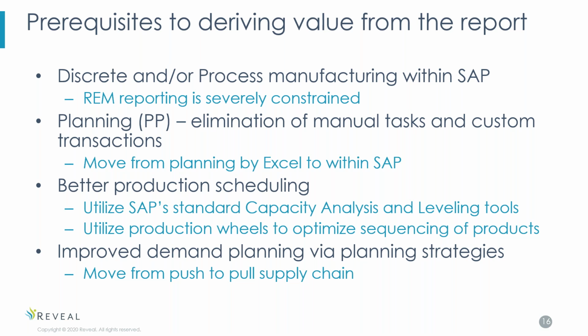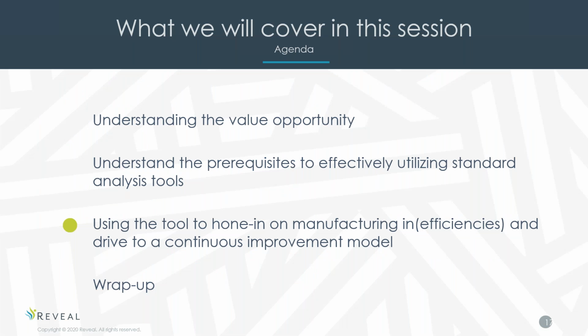Improving demand planning, really moving from a push to a pull supply chain, is not really a prerequisite, but you can definitely get a lot more value out of this report by having a pull supply chain. And again, we can actually see that within the reports as well and drive more toward a pull supply chain.